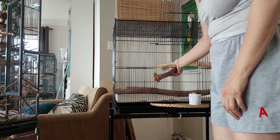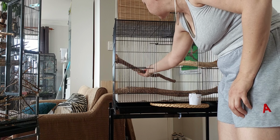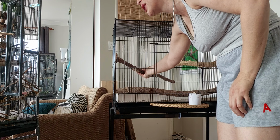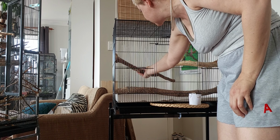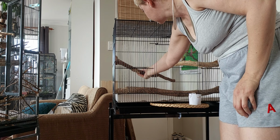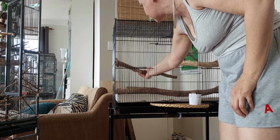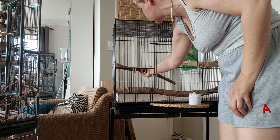So, sorry, buddy. And up here like this. And usually everyone has a swing in that back corner, but because of his sore leg, I don't want him trying to swing and balance and use his leg too much. So he has a flat perch up there. Okay, it's not exactly straight, so this is going to be quite difficult.